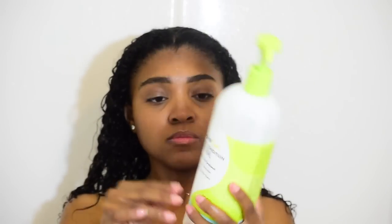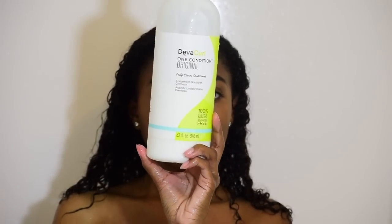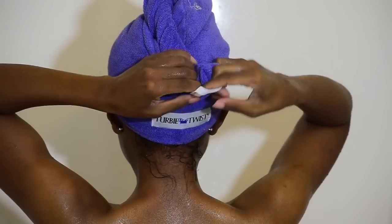After that, I'm going to be conditioning my hair, and as I mentioned earlier in the video, if you were paying attention, moisture is so important to me when it comes to reverting back to curly hair. So I'm going to be using this conditioner as basically like a deep conditioner. The conditioner that I'm using as my deep condition leave-in is the One Condition Daily Clean Conditioner from Devacurl as well. And then I'm just going to wrap my hair up with my Turbo Twist microfiber towel.